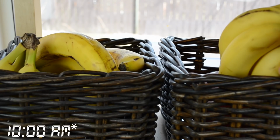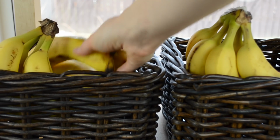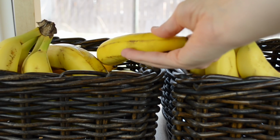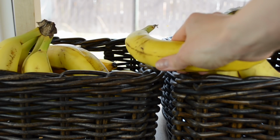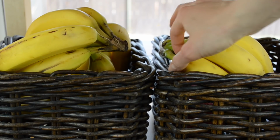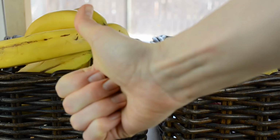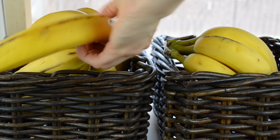Yay! Around 8 a.m. I like to have a snack, and I really felt like having a banana. Unfortunately, as you can see, my bananas were not very ripe, but I did manage to find one that was pretty soft. So I ate it. And then I came back for seconds and I found another soft banana. I really love bananas, they're one of my favorite fruits.